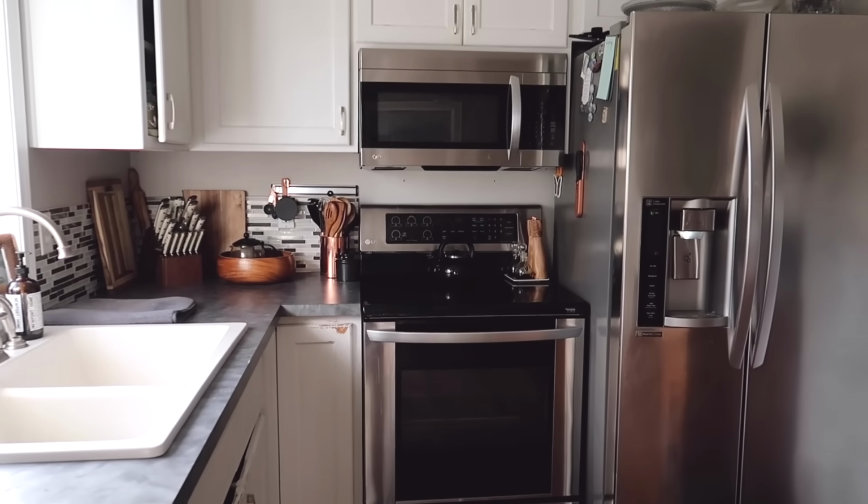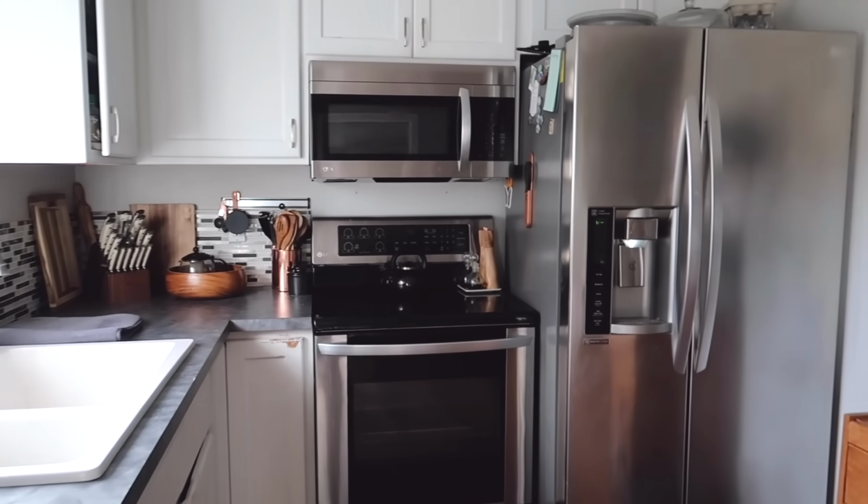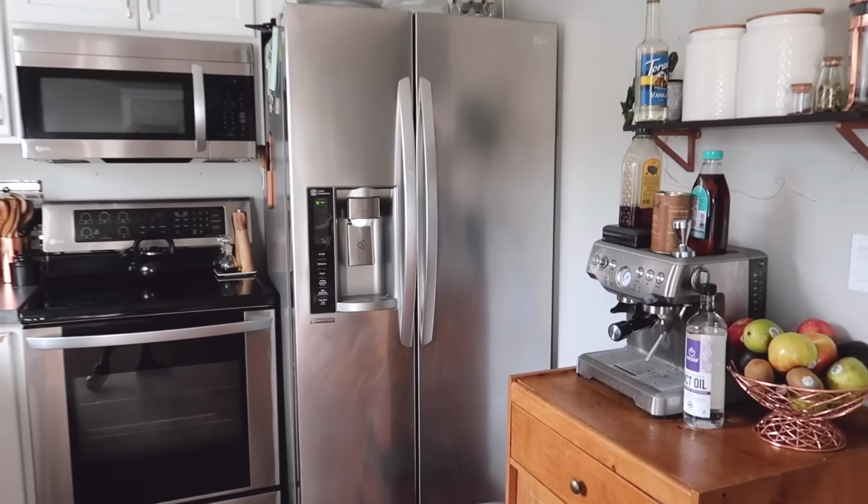And now it's time to make dinner. But I have everything all organized and ready to go. It feels really good. All in a good day's spring cleaning work. It feels so much better in here.